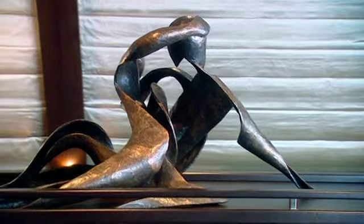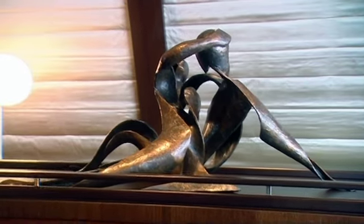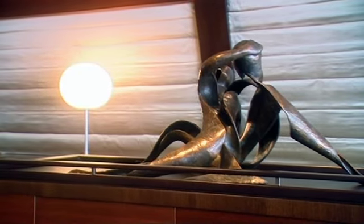Lang said that he wanted a very contemporary collection of established artists and a lot of emerging artists, as well as Indigenous.